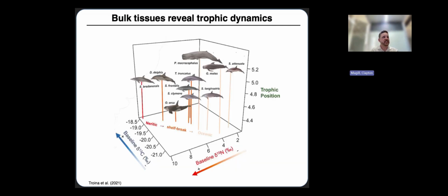Taking this to its fruition, or its culmination, I have a figure here from a paper from 2021 by Troina et al. And what they've done is combined aspects of nitrogen isotopes in the bulk sense. That's where we get our trophic position on the right vertical axis, as well as our baseline 15N values.